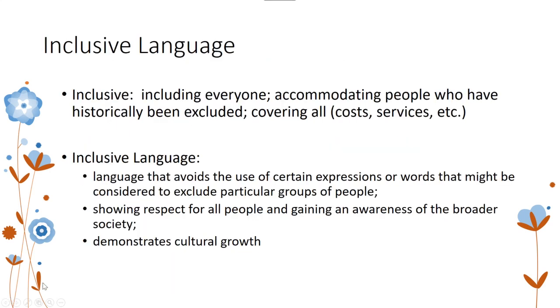Here's what people say to me often. Gina, I have said this word my entire life. Why is it changing now? Or, are people just too sensitive? I didn't mean this. My answer to those questions is our language does change every time. And if you know something is hurtful, why do you want to continue to do it?